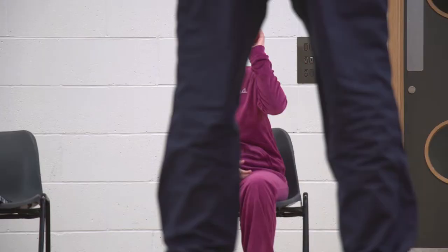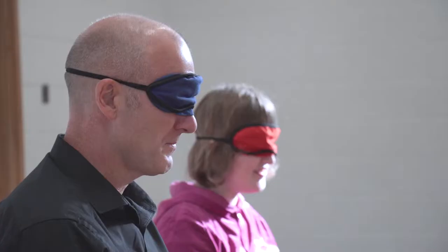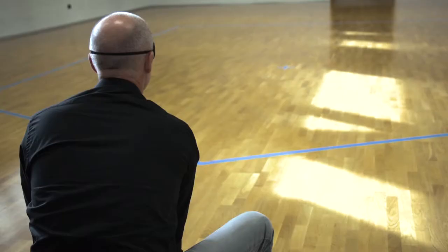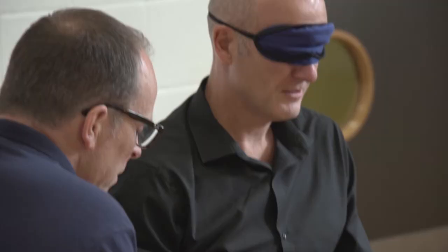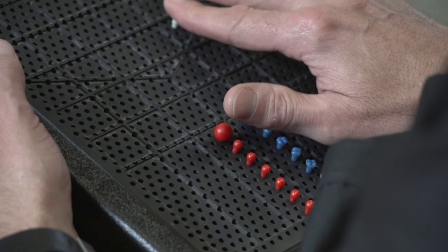The grid allows visually impaired players to compete with sighted players like this volunteer, or to play a game of blind boccia in which all the players are non-sighted. To ensure all the competitors are on an equal footing, they all wear a blindfold. Both visually impaired and sighted players can participate.